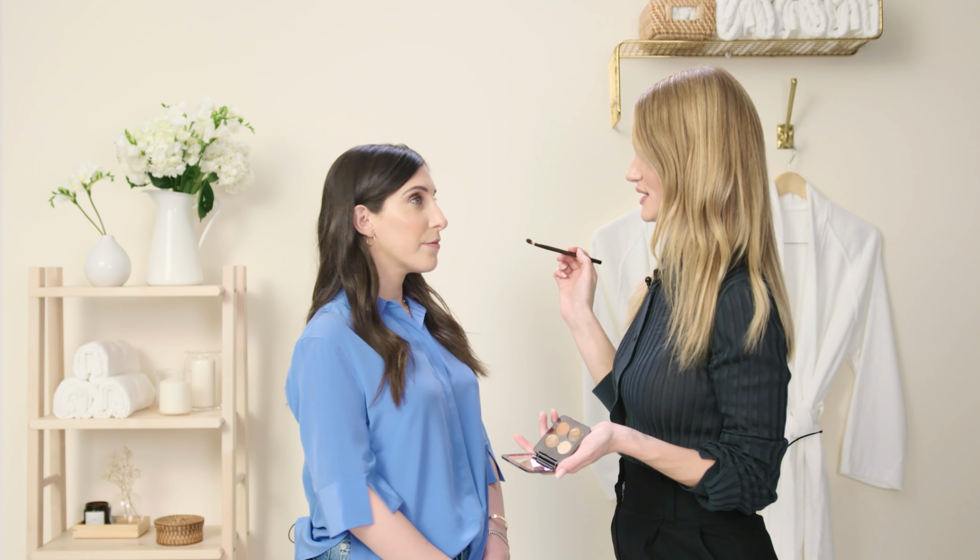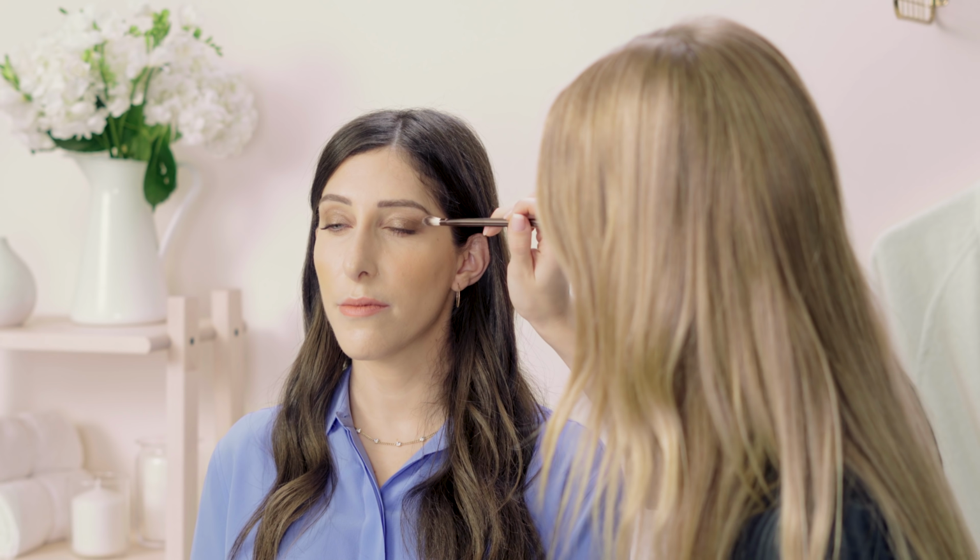For me, these are foolproof. You can't go wrong because actually they work to look a little bit smudgy and a little bit worn in, and through the day I find they kind of wear into the eyelid. I think they're great eyeshadows. And that's done. How nice is that? That's just done. Like, how lovely. How gorgeous do I look?